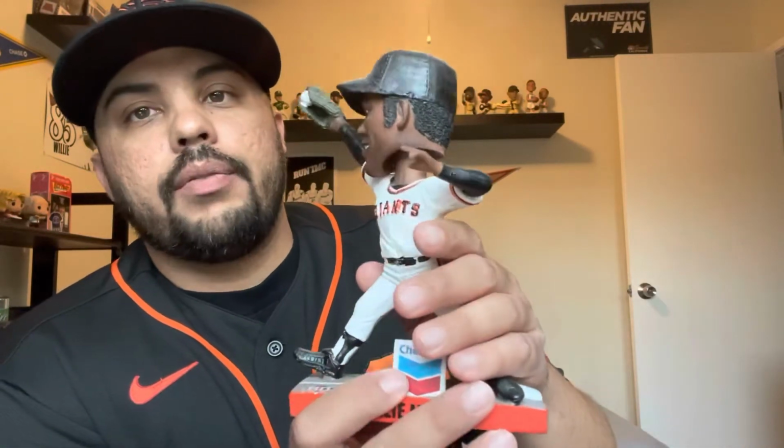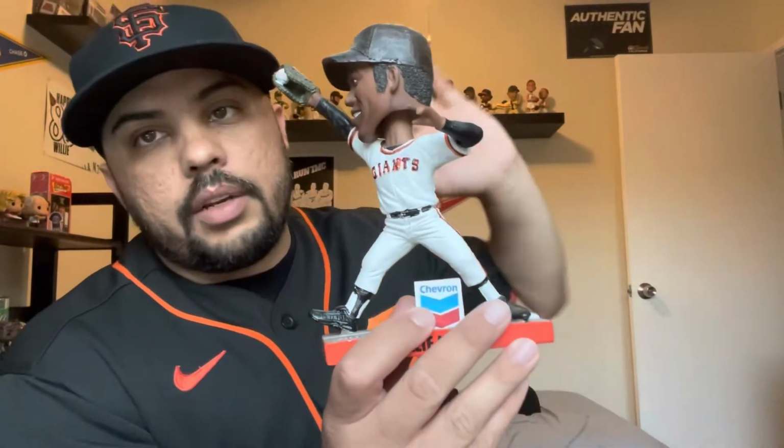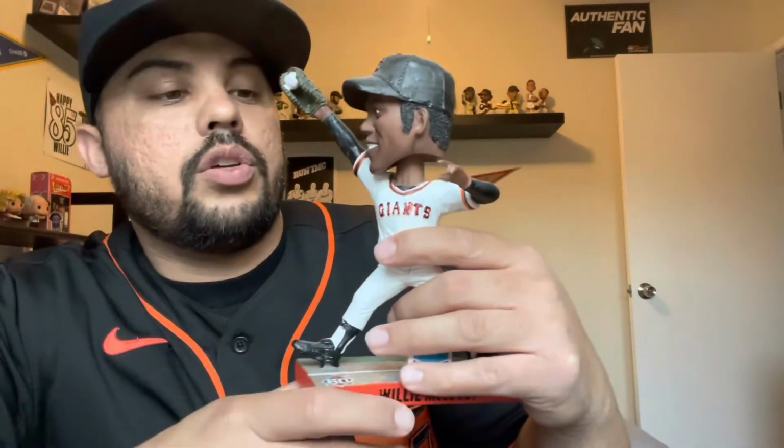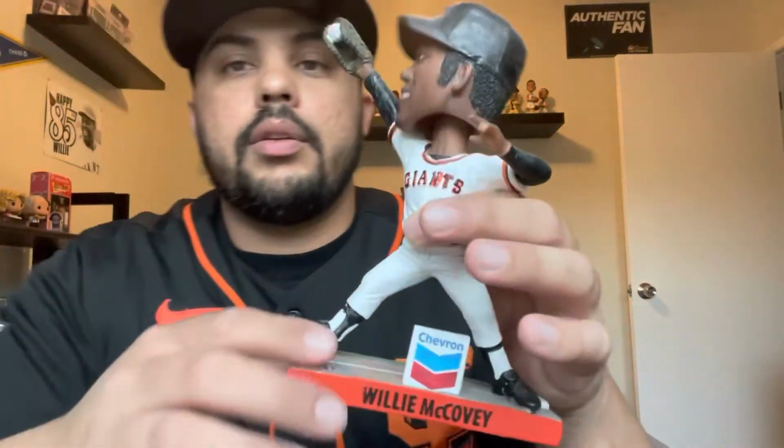My Pablo Sandoval diving while chewing, popping a bubble is my second. It was kind of a hard choice between these two, but I think I'll go with this one. I did get this one at the stadium at a game I went to, as a giveaway. So it's also not something that I just found somewhere. I was at the game where they gave these out, and I got it. So I would have to say this Willie McCovey bobblehead would have to be my favorite.